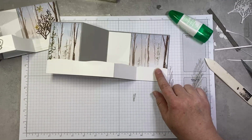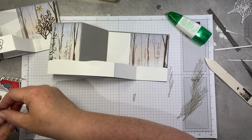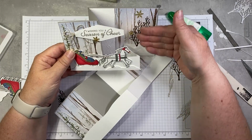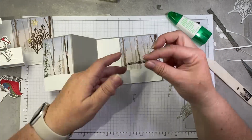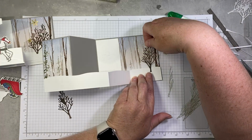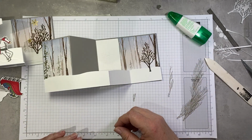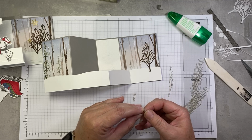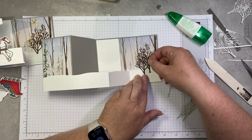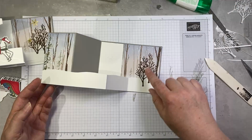All right, so now we are going to add, again, die cut trees to our smaller back panel here, to this little section. Again, because we want some perspective, right? We want to add a little bit of interest. So these trees are in the distance. So again, these are actually cut from some scrap of that wood grain patterned DSP that is in this pack. So we're gonna go ahead and just layer our trees. And the cool thing about the wood grain pattern is that there are variations in color. So you can see this one's a little bit lighter, this one's a little bit darker. And so you get some really interesting die cuts just from the same sheet, depending where you cut it.